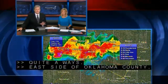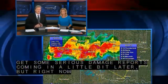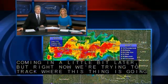We have no doubt we're going to get some serious damage reports coming in a little bit later. But right now we're trying to track where this thing is going and to get folks out of the way of that. We also have crews out looking for damage and any injuries as well. And we've been talking about those power poles. You have heard about that, seen some pictures.